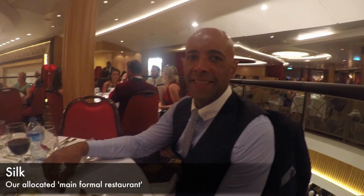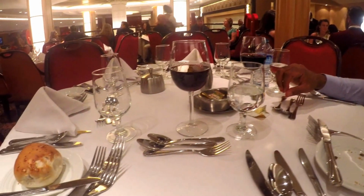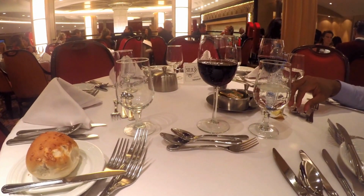Located on deck 5 is Silk. Now this is one of the three main formal restaurants on the Allure of the Seas, and this is where you can come for breakfast, lunch on sea days, and also for dinner.